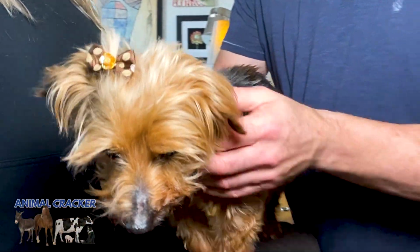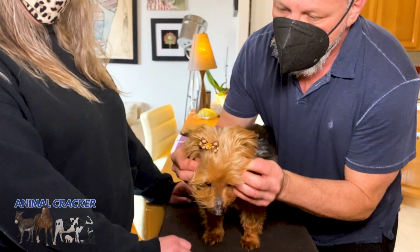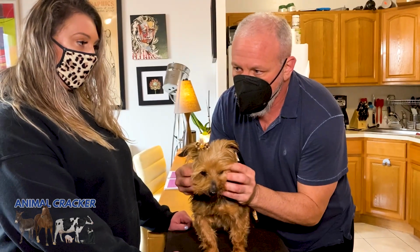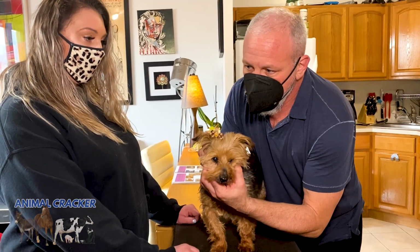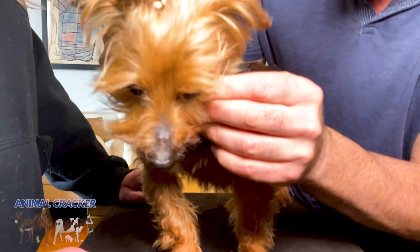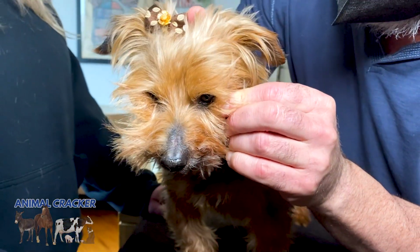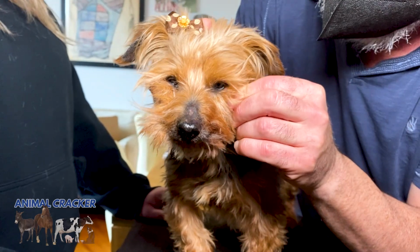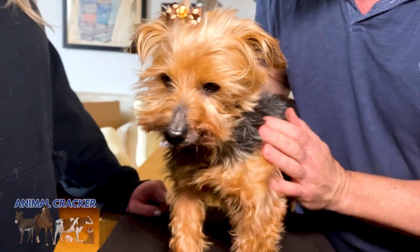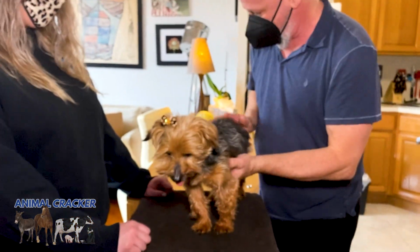Wow, such a great dog. I think we're going to end there. Let me just check the little TMJ. Little TMJ. A little bit on the left here. So I'm going to stabilize with the right, going lateral to medial or left to right. There, I moved a little bit. All right, boo. You're a good person. All right. You're done.